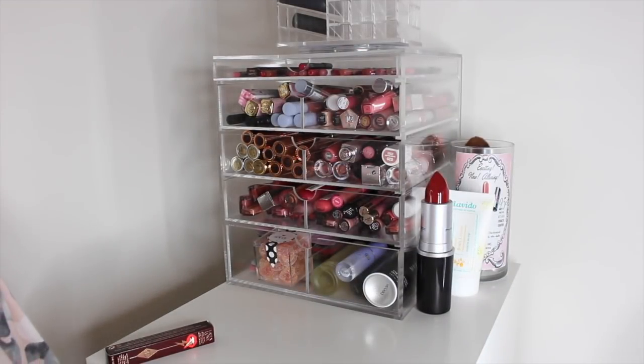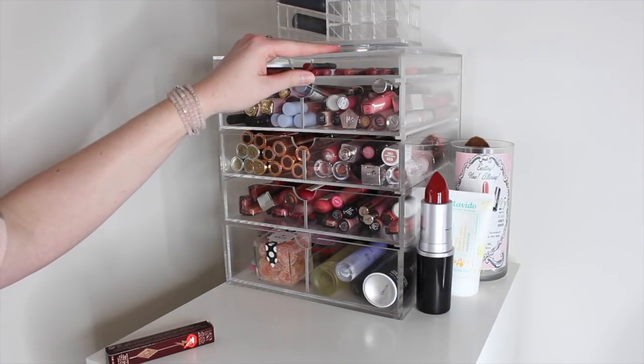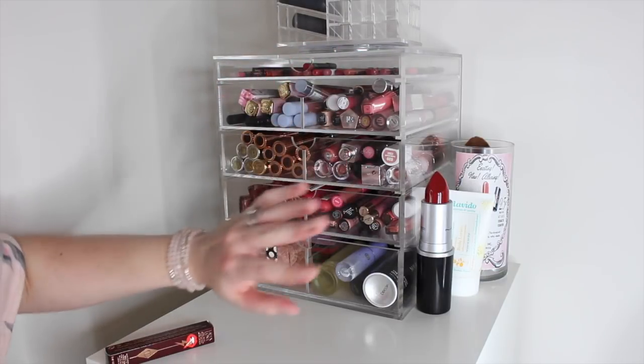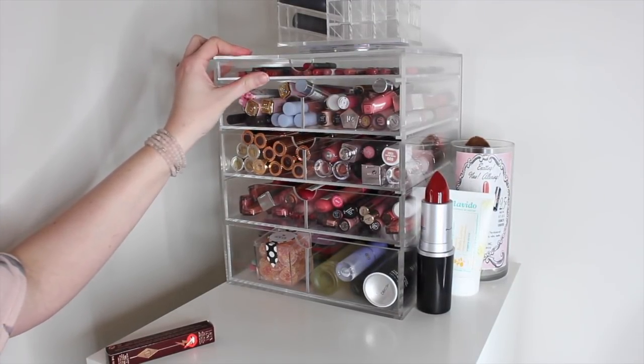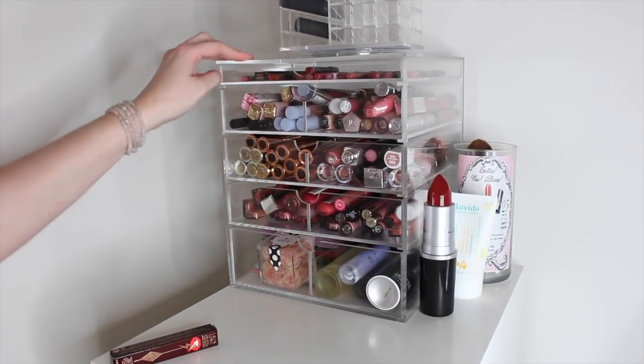Now, usually I don't include these in my Shop My Stash because I have this Cosmo Cube, this Original Beauty Box, so close to my vanity, and it's so convenient. It's clear, I can see everything that's in it, and it's so easy to just run over and pull a lipstick every single day. So I don't feel like I need to pick specific lipsticks to put in a Shop My Stash rotation.